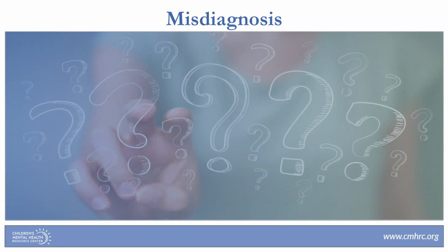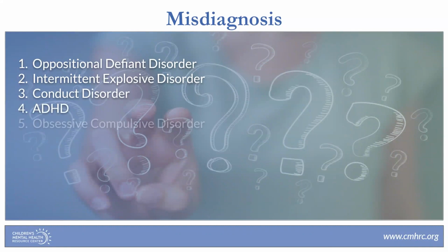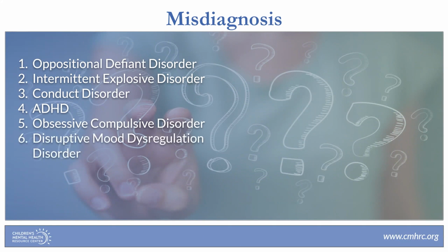Without a known biological cause of an illness, the diagnostic process becomes essentially guesswork. And while practitioners are making their best, most educated, well-considered guesses that are often correct, they're still guesses. This is why our kids with fear of harm are walking out of doctors' offices with diagnoses of oppositional defiant disorder, intermittent explosive disorder, conduct disorder, ADHD, obsessive compulsive disorder, disruptive mood dysregulation disorder, post-traumatic stress disorder, and more.